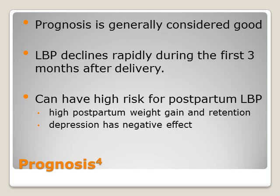The prognosis is generally considered good. Low back pain declines rapidly during the first 3 months after delivery. However, there is a high risk of postpartum low back pain, specifically if there's high postpartum weight gain and retention, and if signs and symptoms of depression are present.